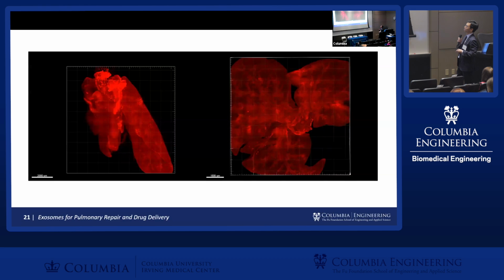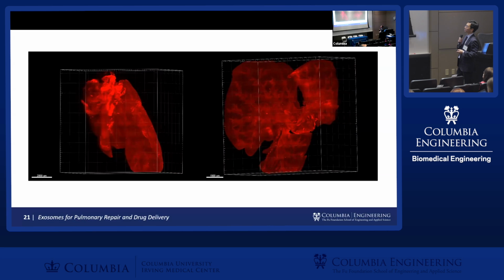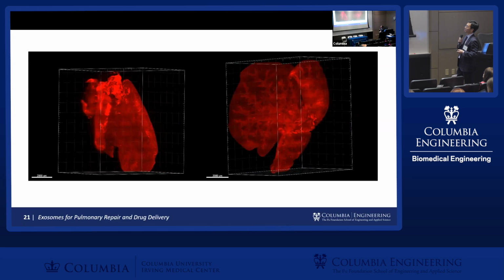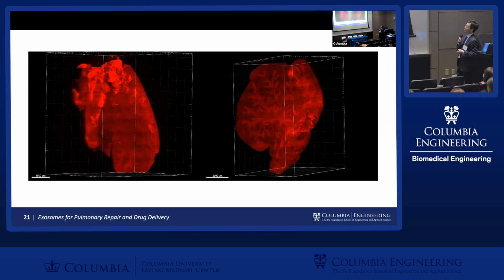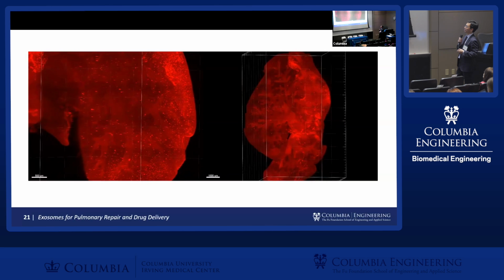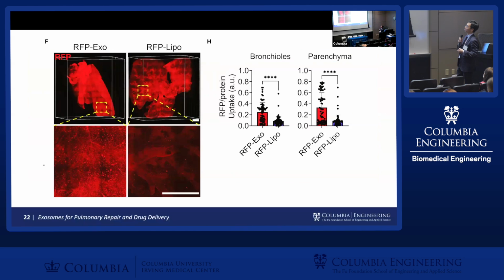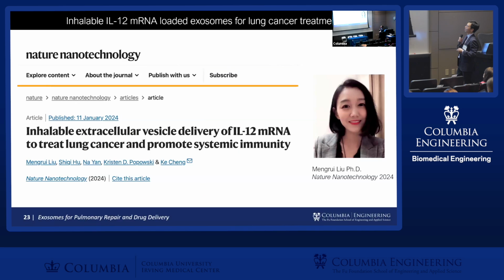This shows some images of this. When you make the lung transparent, you can take a journey into the lung, similar to the image Dr. Hillman showed in the morning. We can now see these exosomes and vesicles in different parts of the lung, and it also proved that they are better than liposomes. Man Ray is my postdoc sitting in the audience, and now we're using this exosome.